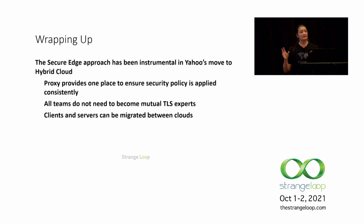And if we set things up correctly on our ingress and egress edges, moving clients and servers between clouds and having the dynamic trust authentication, the Athens authentication, happen should be much less of an issue.